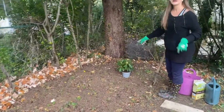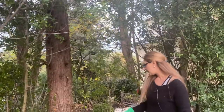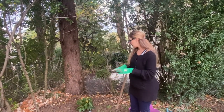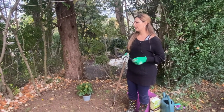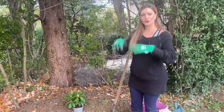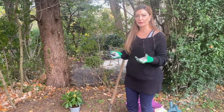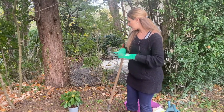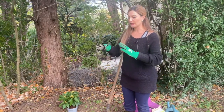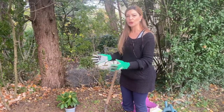All right, so planting rhododendron. There are a couple of things we need to know about rhododendrons: they really don't like having their crown sitting in a puddle of water. So, for example, if you have a sandy soil where water drains right away and it's really hard to keep the soil wet all the time, then you probably need to plant the rhododendron a little deeper to keep the moisture around it.